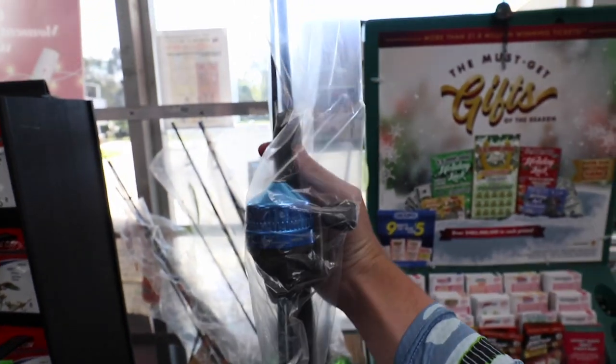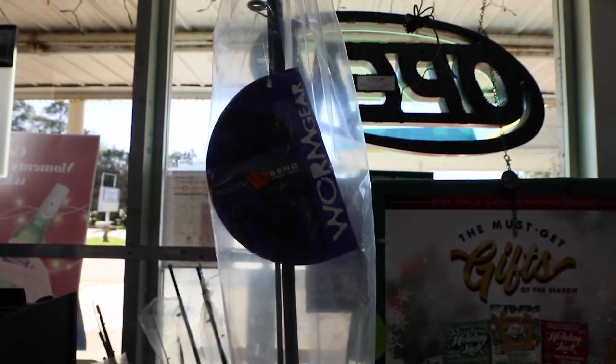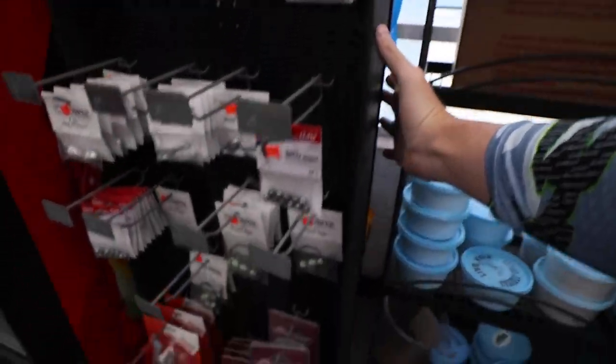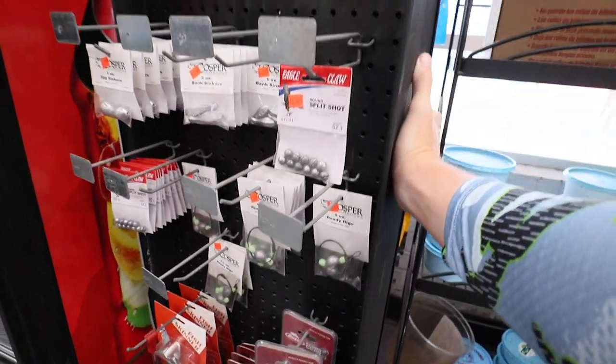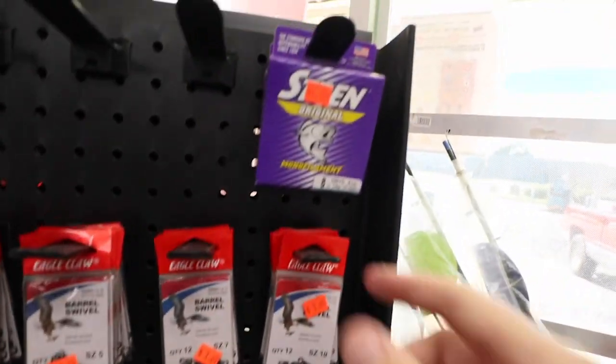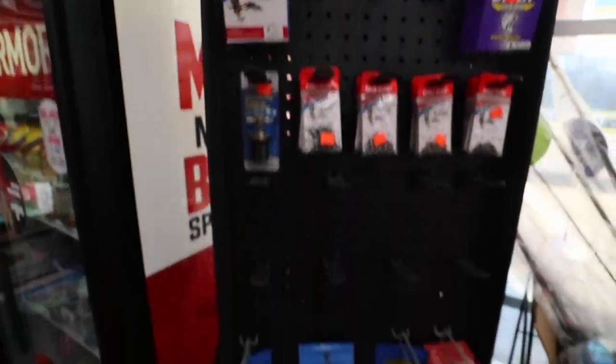So this is gonna be our fishing rod here, a little South Bend. And we need some lures to go along with it. And they have this little selection right here of lures. I've never seen this in a gas station before. This is crazy. Oh, and it spins. It's back here. Let's see. This stuff comes with line, so we don't need line, but they have it if we need it.